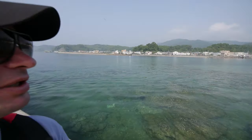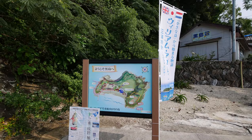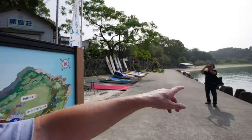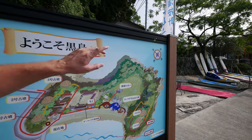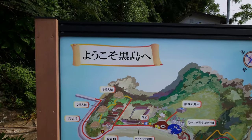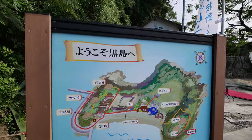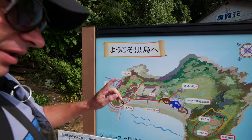So you can see we are already here, and that's the pier we came from. So this is the map of Kuroshima. As you can see, it's a really tiny island. There are two beaches. One is at the front, which is here, just on this side. And there's another little tiny beach on the other side, with the ocean view, if you know what I mean. There are actually three or five coffins. So this is like a prehistoric burial place in Japan. We'll get to that later.